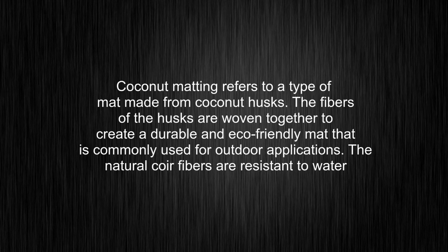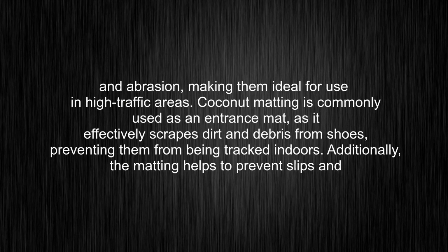Coconut matting refers to a type of mat made from coconut husks. The fibers of the husks are woven together to create a durable and eco-friendly mat that is commonly used for outdoor applications. The natural core fibers are resistant to water and abrasion, making them ideal for use in high-traffic areas.